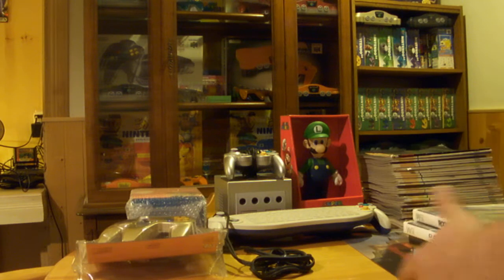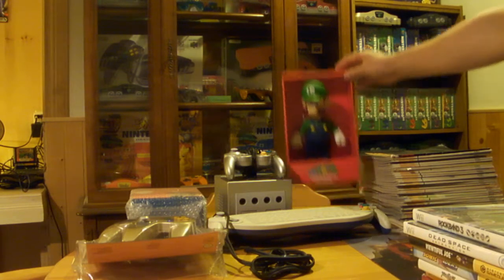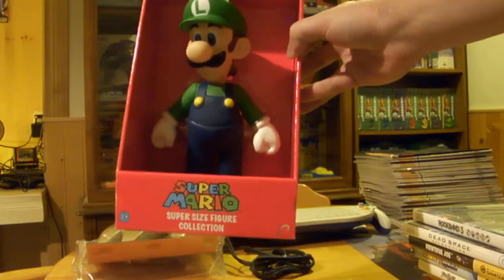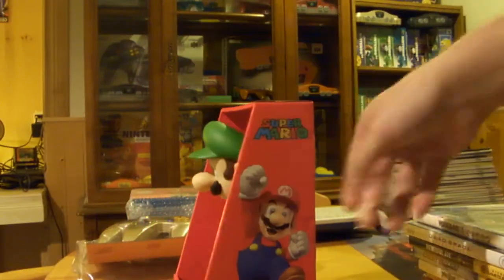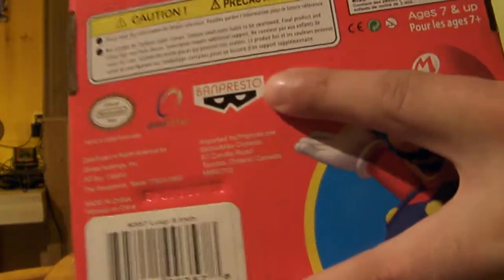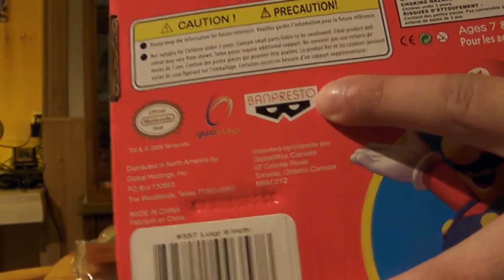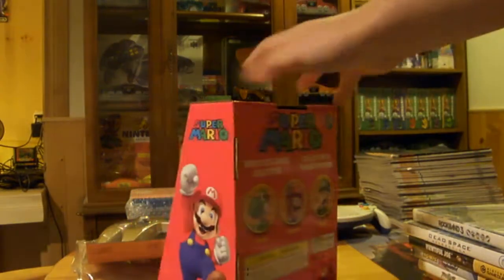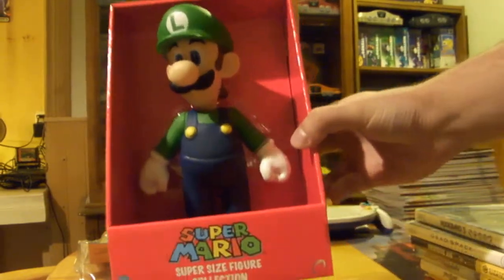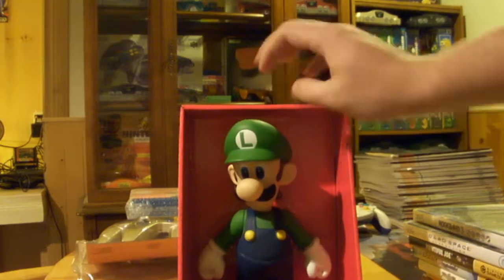Now, I also got this next thing at Blockbuster, so I might as well talk about it really quickly. This is a very large Luigi boxed figure. It's made by Banpresto, which is the same creators of the ones that made all the Mother figures that I have. So I have a few Mother figures of Ness and things like that. So this is quite large. I would say I think it's about 12 inches high. I don't know if it actually says anywhere on the box of how big it is, but it's quite large.